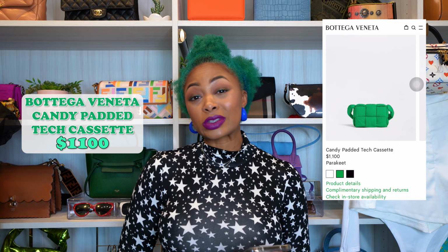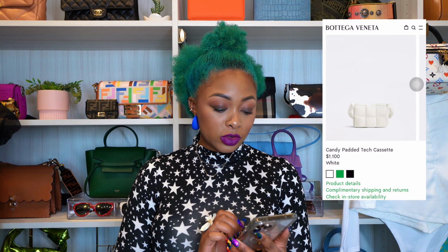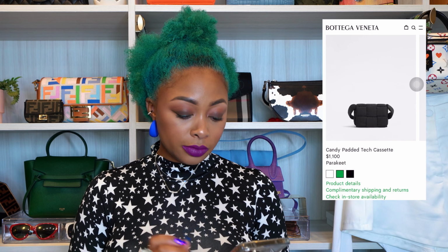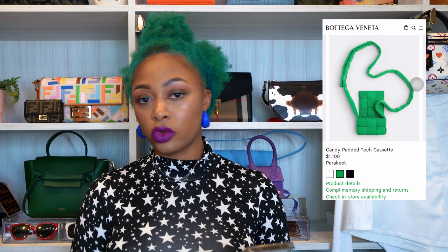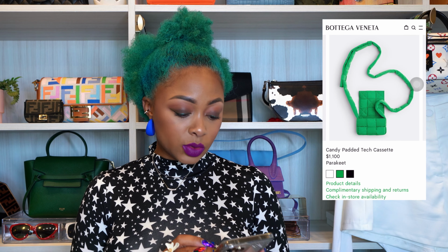It's $1,100, so slightly over $1,000, but still worth showing you. And it comes in three colors. It comes in this white color, it comes in black, and of course it comes in that green. Now, this one is more of a puffer style, like a puffer jacket. It's exactly like that, actually. The strap and the bag are both that puffer style. So that's what that one looks like.